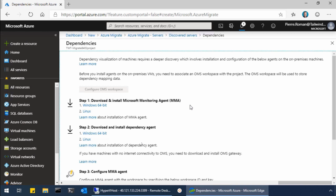Now, as I said, there is an agentless capability, but as it's in preview at the moment, I'm showing you the generally available option, which is the migrate with agents. Now, you have to download 2 agents, the Microsoft Monitoring Agent, and for those of you that are familiar with that, that is actually the SCOM agent. And the second one is the dependency agent. They both do slightly different things. The dependency agent looks at your TCP or UDP connections and starts to build up those connections for you. And the monitoring agent actually pulls in some information about performance and software installed and general information like that.